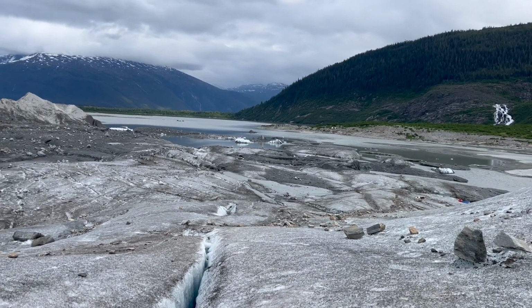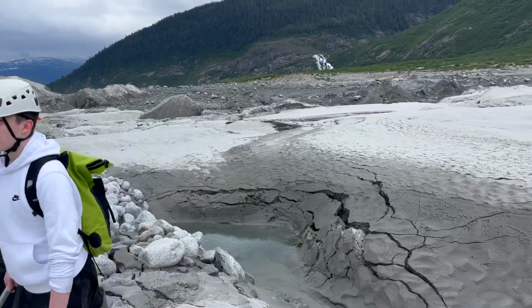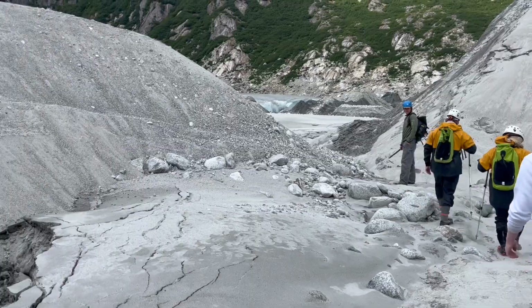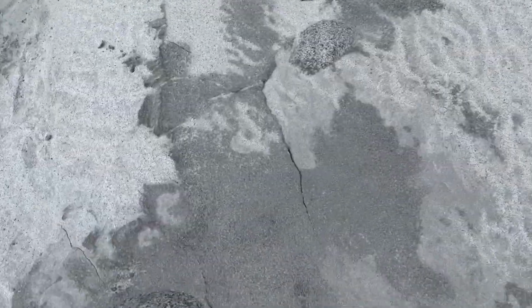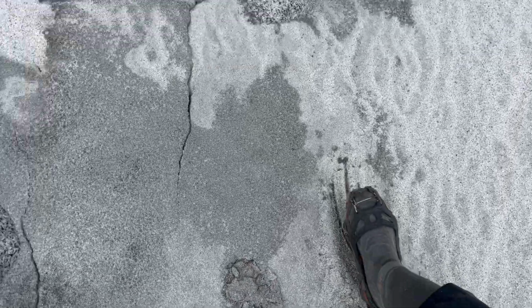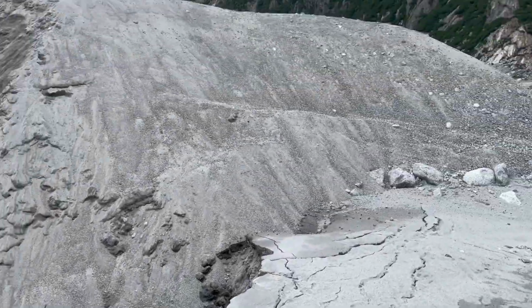So once we paddled up to the glacier, we got to walk around it. We put these things on our shoes called crampons, which are little spikes to prevent us from slipping on the ice, because again, this is all ice. Even though some of it may look like it is land, it's just all ice covered in dirt.